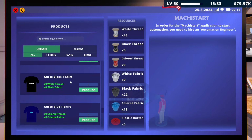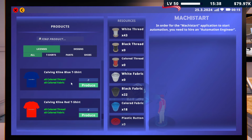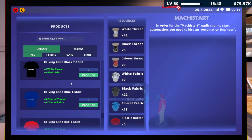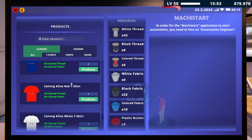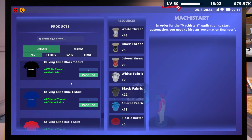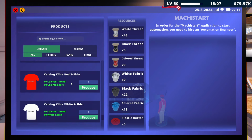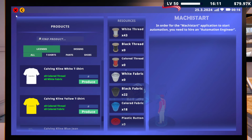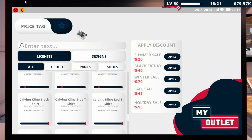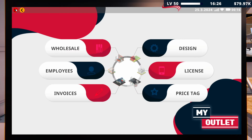So yeah, actually we'll only need 90 colored thread. Yeah, 30, 30, 30. Oh no, there's only 5 colors of shirt. So we don't actually need any black thread, it's all colored thread. So yeah, 120 and 30. So we're gonna go back here again. Pardon all the math. We're trying to get this.